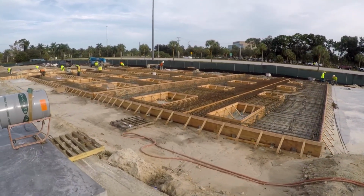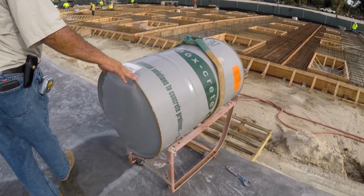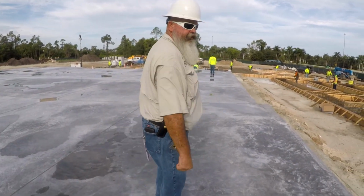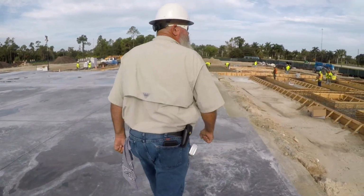This, by the way, is our bond breaking chemical. Call it a chemical, but it's literally a green product created from plant-based materials. So there are no VOCs and no health hazards. They say you can drink it, but I wouldn't suggest it.